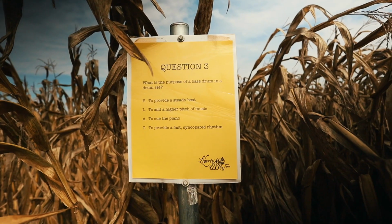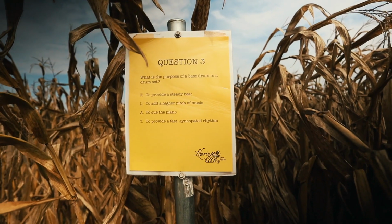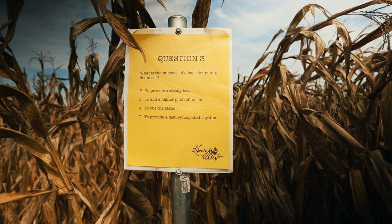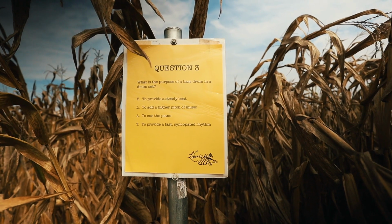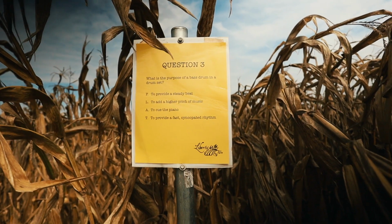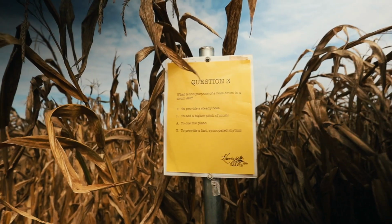What is the purpose of a bass drum in a drum set? To provide a steady beat, to add a higher pitch of music, to cue the piano, to provide a fast syncopated rhythm. Steady beat? I would go for steady beat.